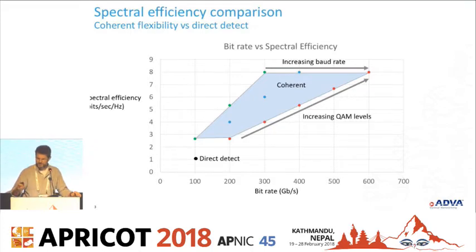With direct detect, you have one option. It's pretty limited in what it can do. So one of the value adds of coherent is its flexibility.